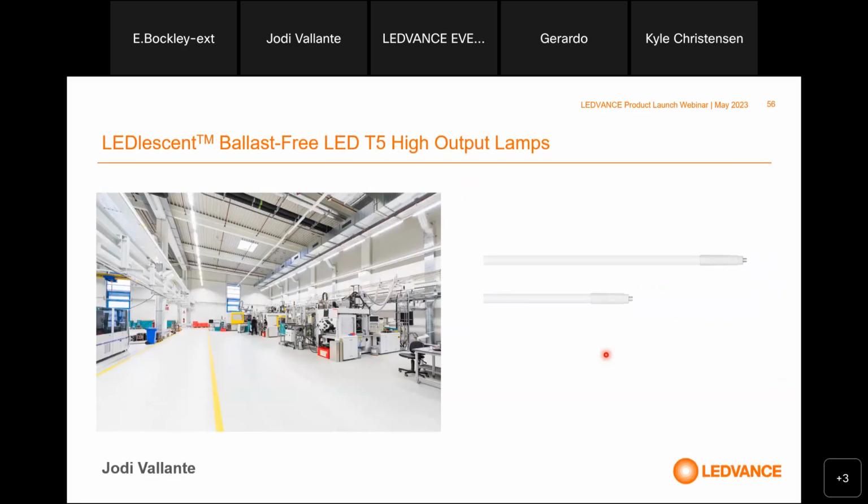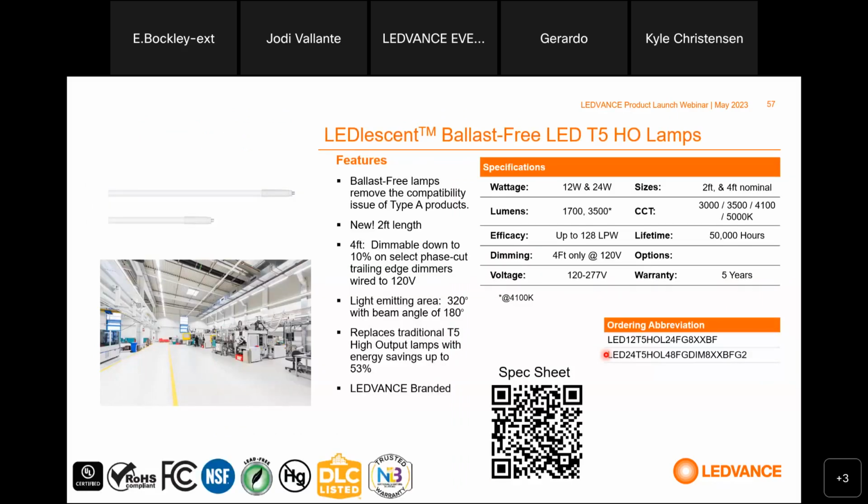And then closely related, we also have our Lead-lescent ballast-free T5 HO lamps doing a relaunch as well. This product is also dimmable down to 10% on select phase cut trailing edge dimmers at 120 volt. These can be a huge energy savings for you because, as you all recall, T5HO, that's like a 54 watt lamp. So we can go back with a 24 watt, more than cut your energy use in half. So huge energy savings potential with a ballast-free relamp with this product.